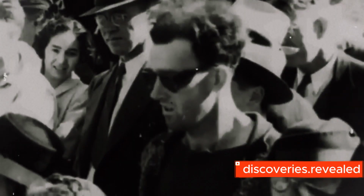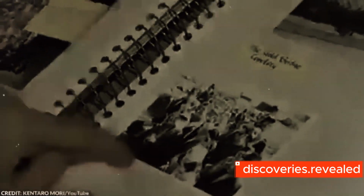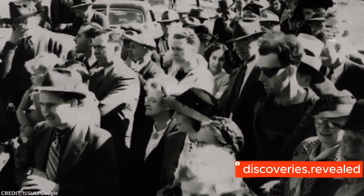Given that the other men in the picture are also wearing shorts, it seems unlikely that this individual is a time traveler. After all, who would choose to wear such casual clothing when traveling back in time, especially when the rest of the group is dressed in more formal attire?